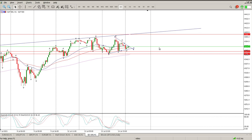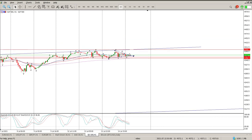For me, there are better opportunities on the Forex pairs at the moment, so that's where I'll probably be looking for opportunities. There's nothing really here at the moment until we start breaking some of the structure we see. And the sideways structure is a worry because it can continue for quite some time.